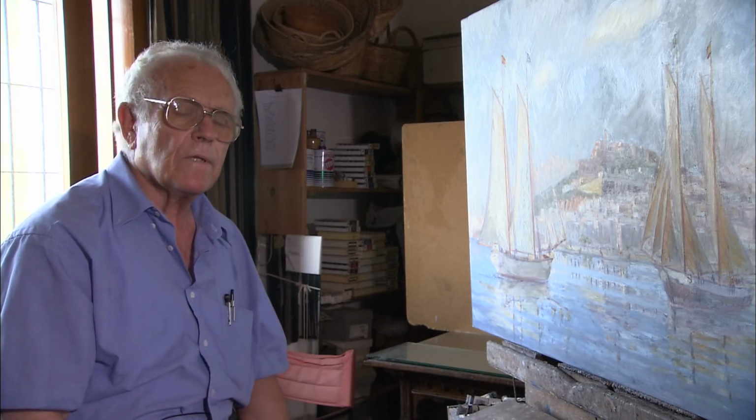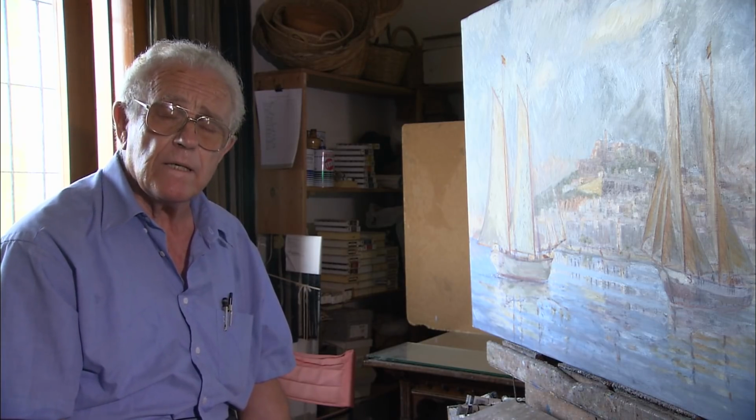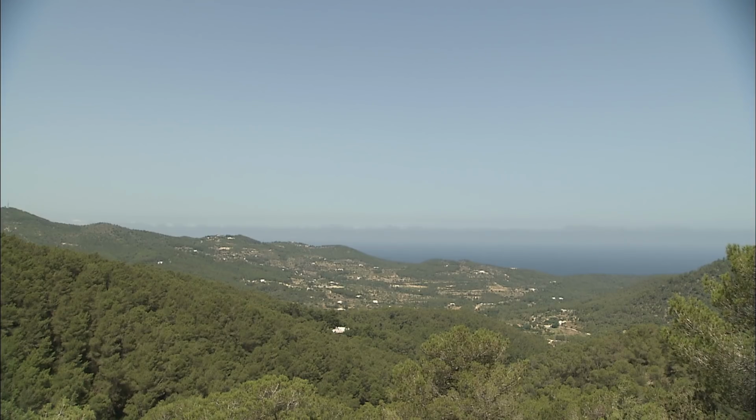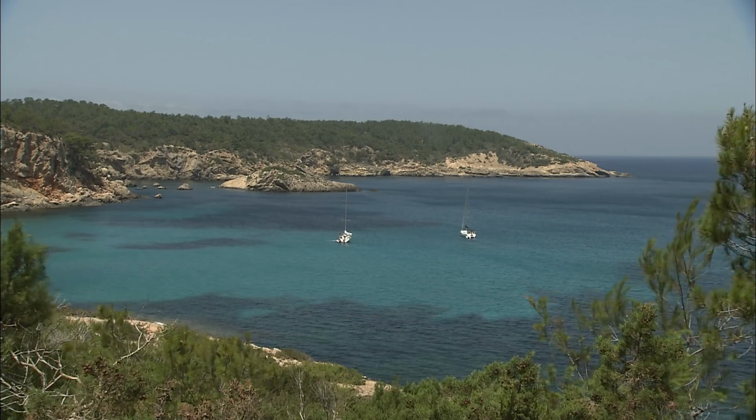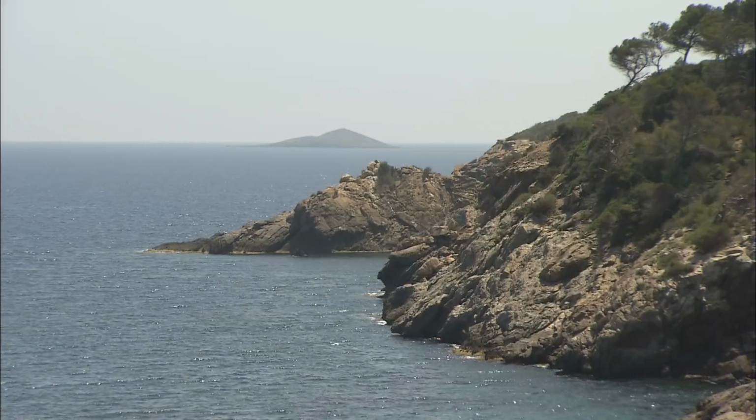The light in Ibiza is truly special. It's very intense, for one thing. Plus, there's the scenery that's very important for us. And obviously, we have the sea that always softens the landscape. All this together represents the island.